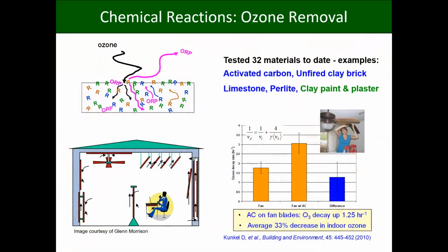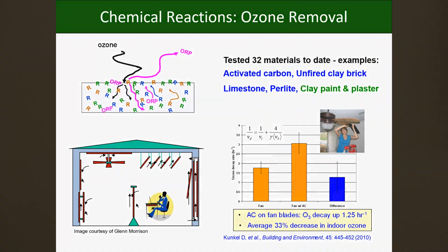And our very first experiment, what we did is we took a ceiling fan in our test house at the University of Texas, and we created for $2 some activated carbon cloth slippers that fit over the fan blades in our test house. Activated carbon is great at removing ozone and doesn't form any reaction products. And you can see by the result in the lower right, the middle orange bar is a measure of the rate of ozone removal in the house. Just by putting $2 worth of activated carbon on fan blades, we removed a huge amount of ozone in our test house without producing any additional reaction products.